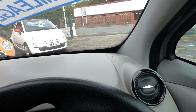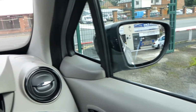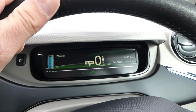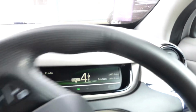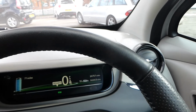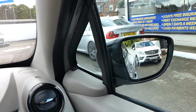So, there you go. Putting the brake on, put it back into reverse. Tell me I'm in reverse, push the reverse accelerator. Reverse, dear me. Push the accelerator, and there you go, I'm driving. So you'll love this car, absolutely love it.